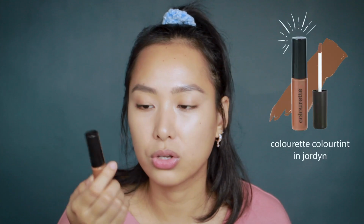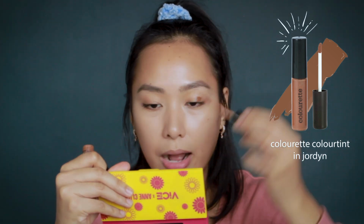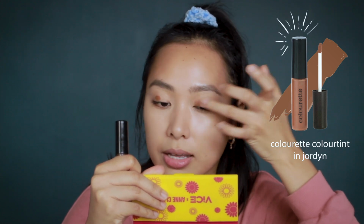Okay, now let's move on to the eyes. You guys know I'm very minimal in terms of eyeshadow, but whenever I want something simple and natural, but I also want something for my eyes, I use Colorette's Color Tint in the shade Jordan. This is just a quick and easy brown eyeshadow look. And literally, I just blend it with my fingers. It's the easiest eyeshadow look. It's so simple, but it works.